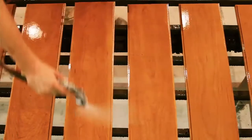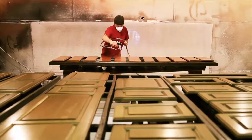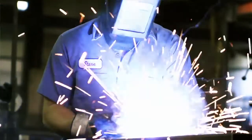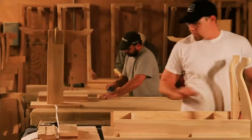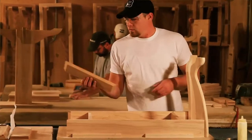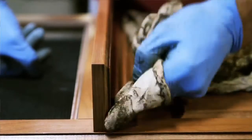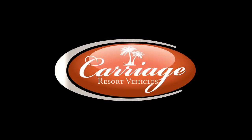But ultimately, every component that goes into a Carriage, we want to be the best. If it's not the best, it doesn't deserve our product. We want it to be the best, because ultimately that's what we're building: the best RV, the best recreational vehicle, the best resort vehicle on the market. Our customers deserve it, our dealers deserve it. That's what we preach, that's our expectation.